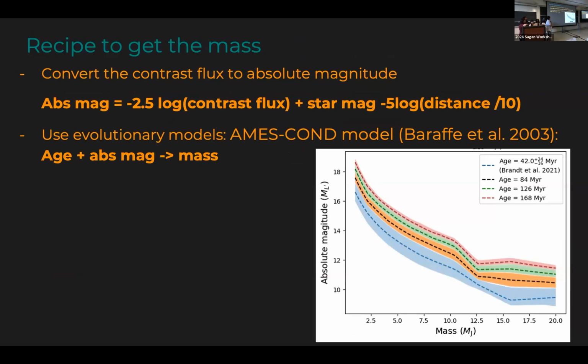And the second part is getting the mass. We have our flux ratio, and we need to convert it to the absolute magnitude. For that, we need the magnitude of the star, the distance, and of course the flux that we measure. Then we need to use these evolutionary models that tell us how our planet is evolving in time, and some of the physical parameters change in time also. Here we are using the models from Baraffe et al.